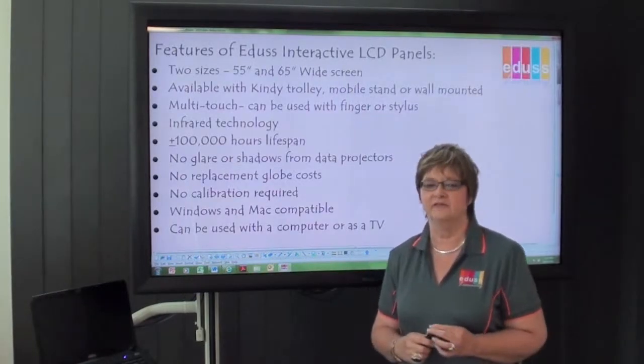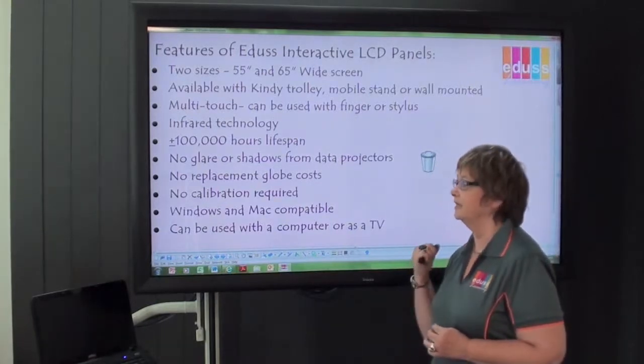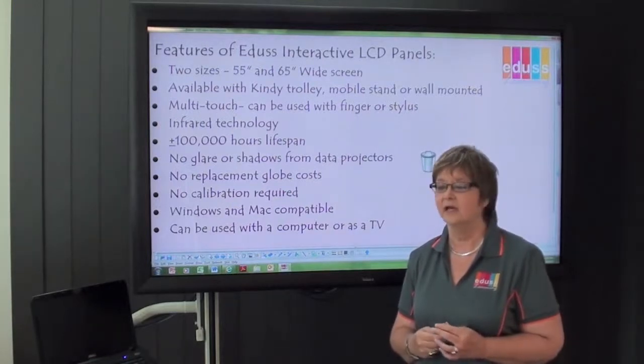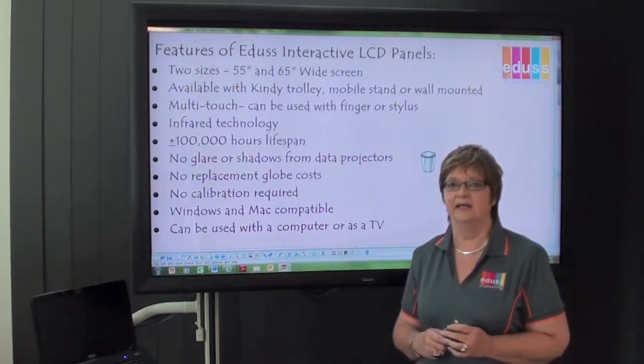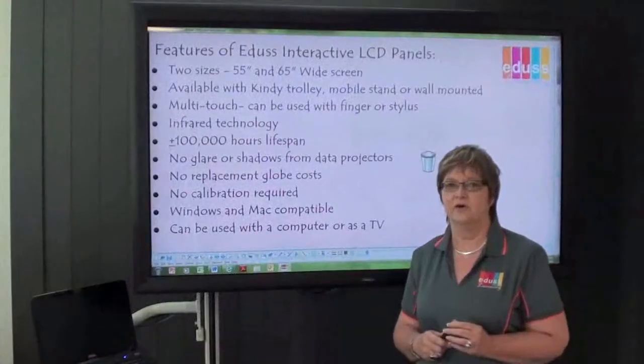Just some features of the LCD panels. They come in two sizes. The one behind me is a 65-inch. They also come in a 55-inch. They're available on a mobile stand, which is movable. They're also available on a kindy trolley. And also they can be wall mounted.